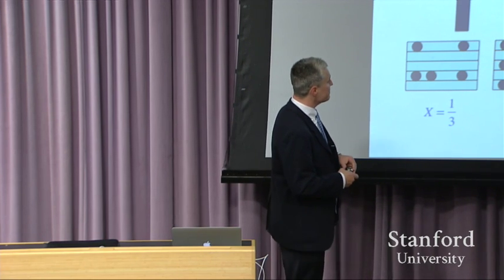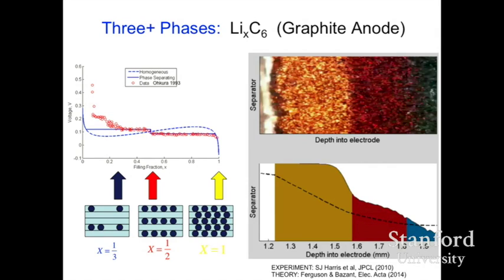Another really important one is graphite. That is the standard anode material for lithium-ion batteries, as you may know. And it is also a phase-separating material, and it's actually a much more complicated phase-separating material. So when lithium goes into graphite, it basically starts to fill the spaces in between the graphene planes of the material. And if you look very carefully, there are a whole bunch of different stable phases. They're pretty close in voltage, so you don't typically worry about them. And in fact, traditional battery models have not worried about them. But I'll show you that I think it is important to worry about them.